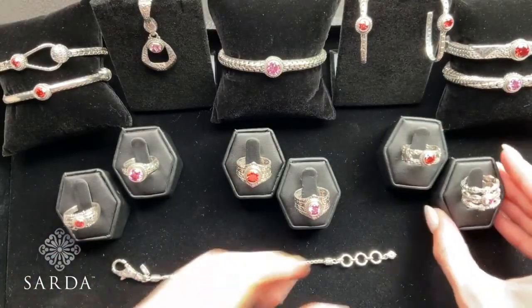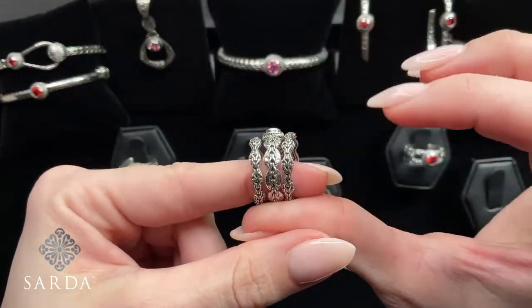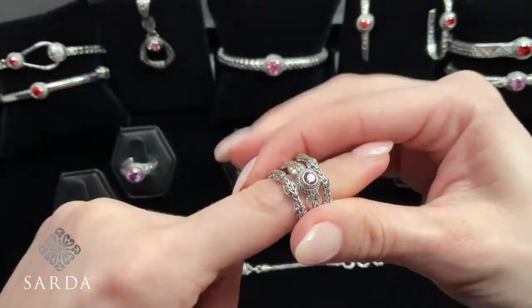And then we'll start over here. Let's start with this ring trio, this chain link scalloped ring trio.